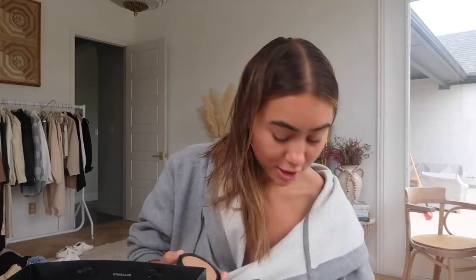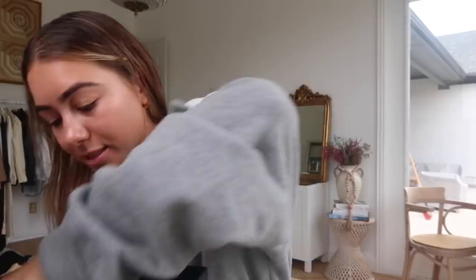I love this dry shampoo, so I got that. I also got a Sephora Collection bronzer. They redid their bronzers and they look so good. They're really pretty, 18 bucks. I got the shade 02 Mallorca. Very excited about that. I also got this Dr.